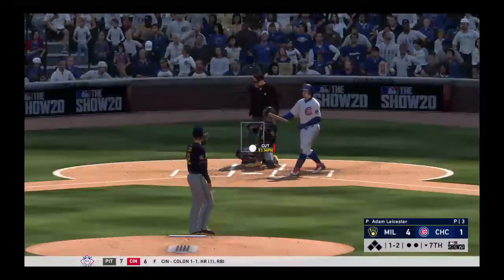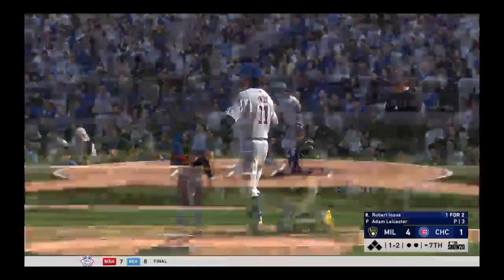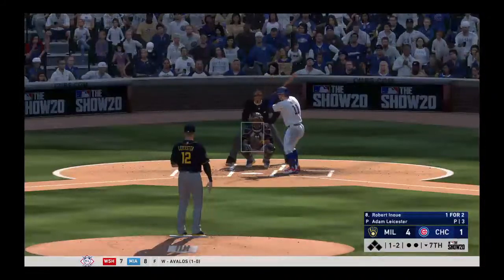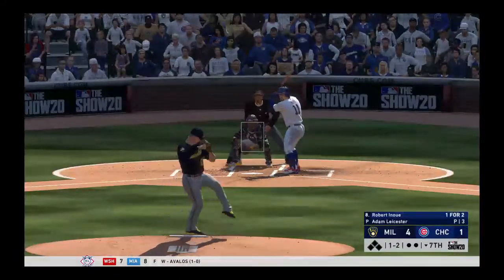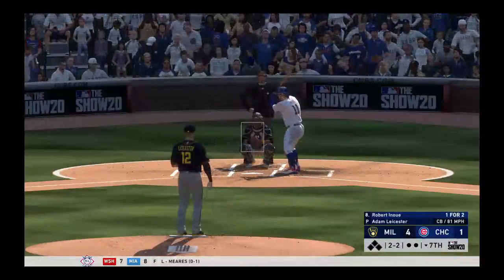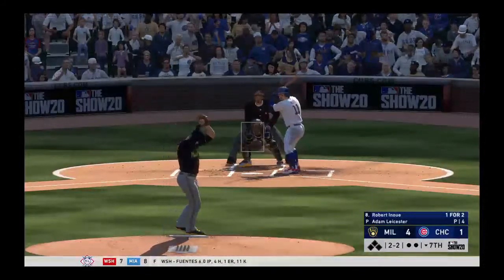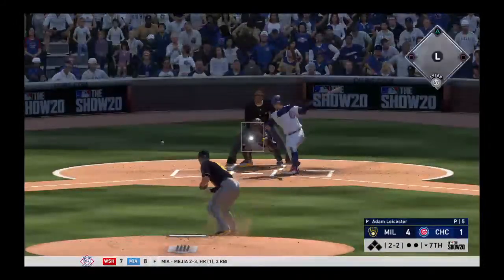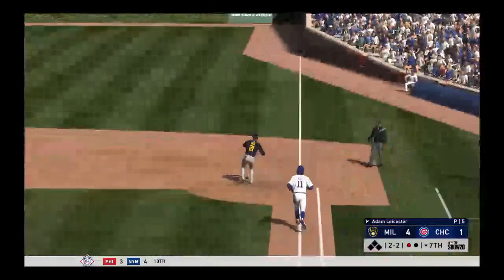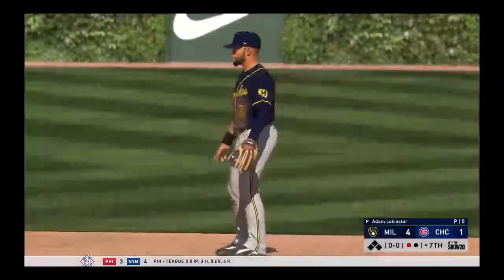Got him to go after it. Well struck, but foul over by the coaching box. The 1-2. 2-2's the count. Hard hit ball to second. He's right there. And that's the first out.